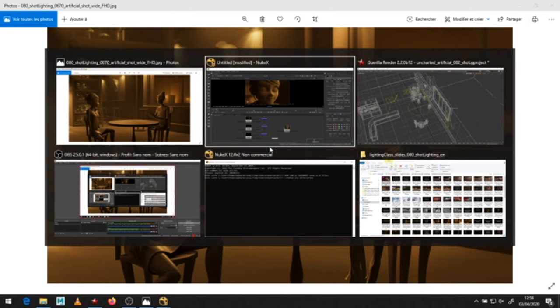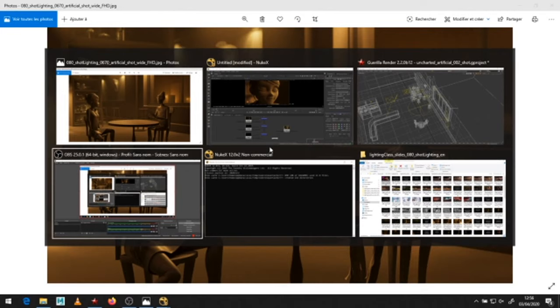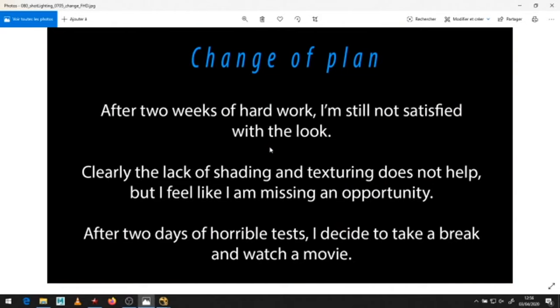So I just spent 2 weeks. I'm still not happy with the result, okay? So I decided to take a break and watch a movie, okay? And I watched this amazing movie. It's all on my website. Okay, I've linked the movie and everything. It's called Wild Tales. Okay, and it's an Argentinian movie.